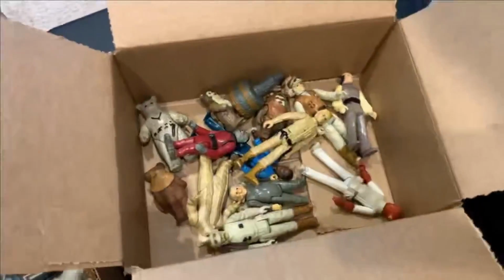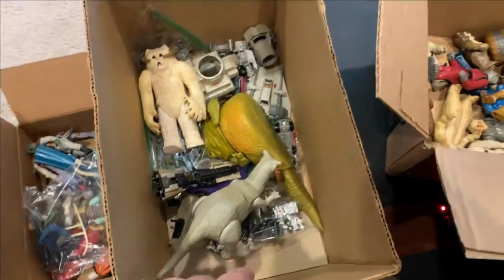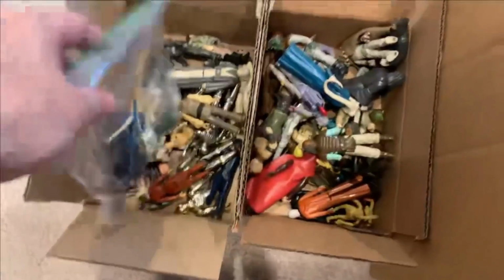So all of these figures, what I've done here is I've basically broken them up into groups. This is the bigger stuff and the random stuff that I'm not sure how I'm going to list. This is the easy to do stuff. This is the stuff I can find really quick on eBay. And then I've just broken it down into smaller lots. Okay, so the first thing I want to show you is how I list these items.